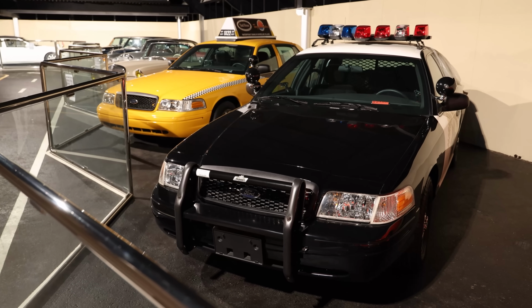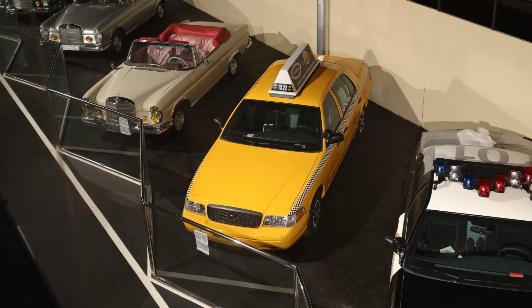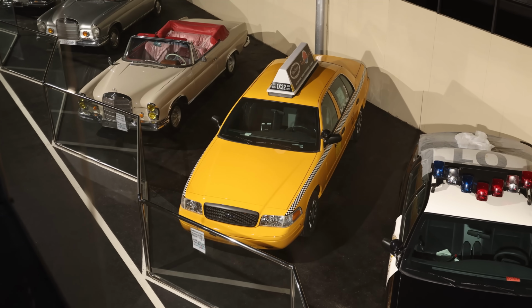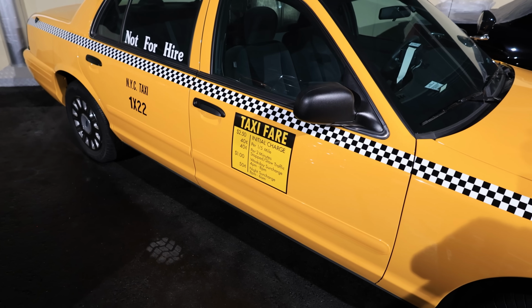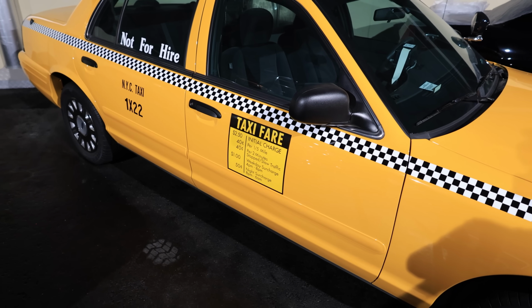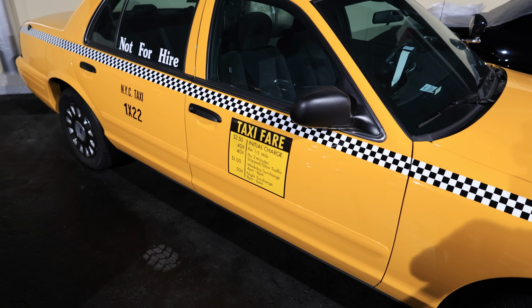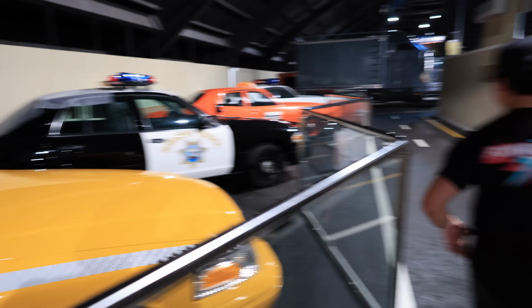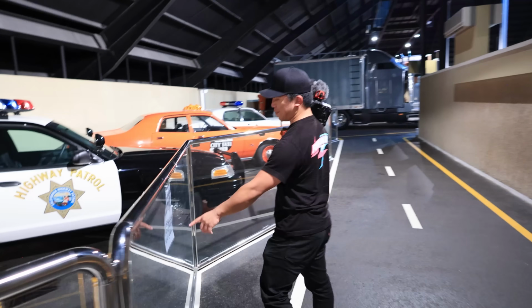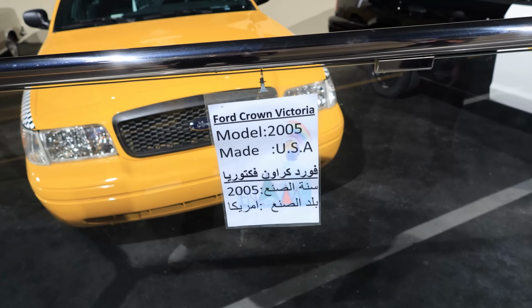Man, straight from New York. You can really tell the era of when this was taken from New York when you look at the prices. Look at that. Guess the year. I don't know. I mean, 2004 or something like that. Why? This says 75. Oh, really? Yeah, you're actually, I was close. You were right on. I was close. Yeah. Ford Crown Victoria 2005.